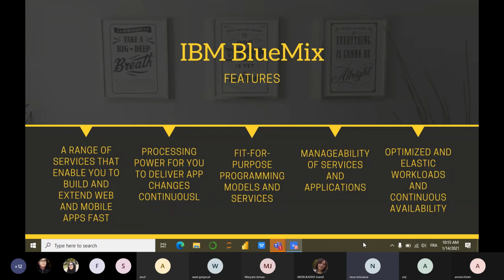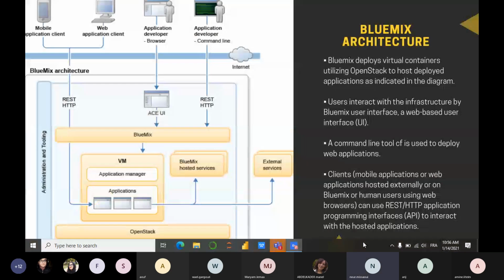It's a range of services that enables you to build and extend web and mobile applications fast. It's fit for purpose programming models and services, manageability of services and applications, and optimized and elastic workloads and continuous availability. Now I will explain for you the architecture of the IBM Bluemix, and as I said, we will later get into it more with the architecture based on the IoT. So, please, the next slide.